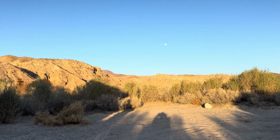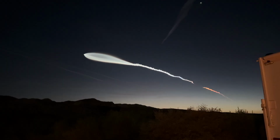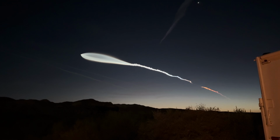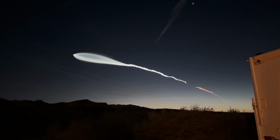As the day wound down, we had no idea of the surprise that was in store for us. A glowing streak appeared high in the sky, moving slowly and silently across the horizon. It was a SpaceX rocket.